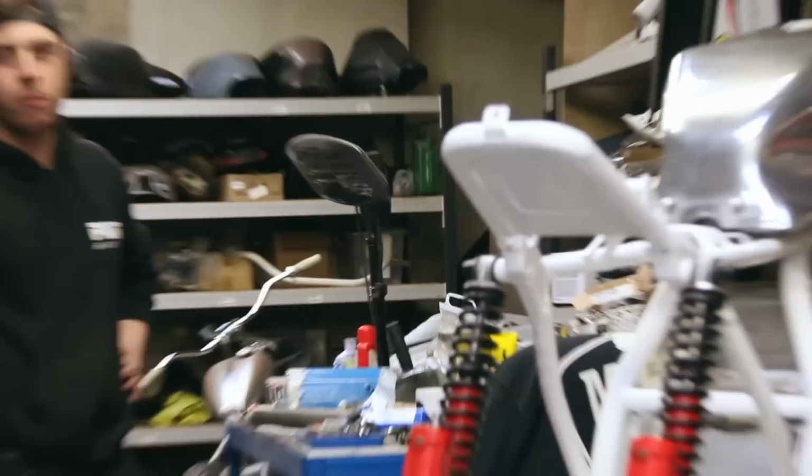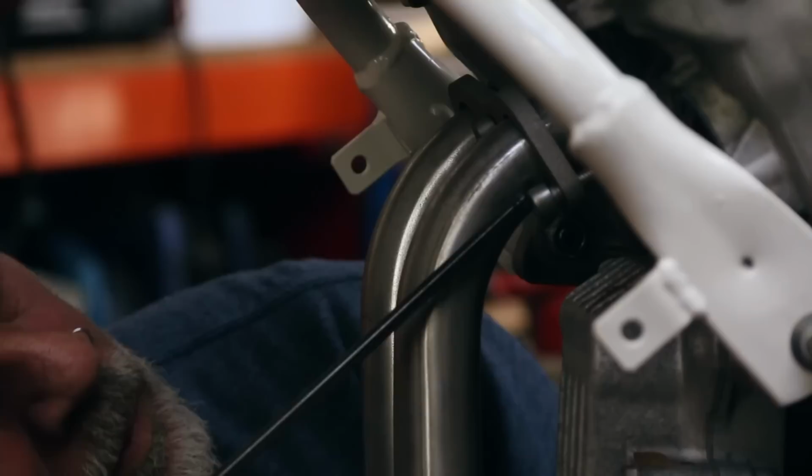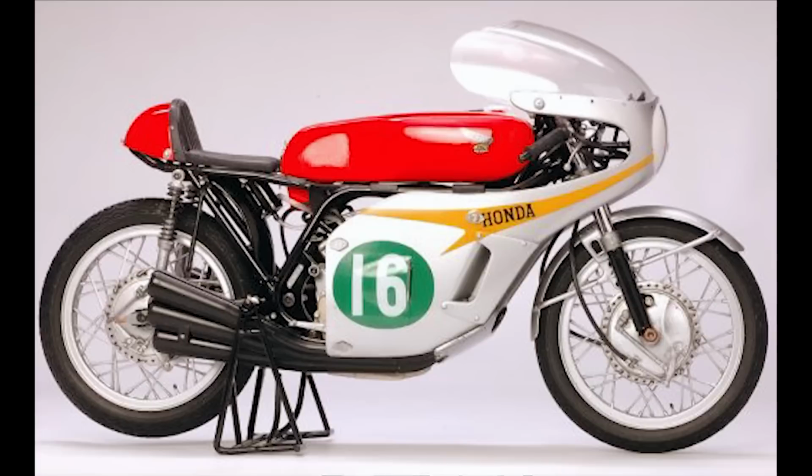This Honda CB750-CBR600 Hornet... Let's just call it the Honda TT Racer, as the whole style and inspiration of this bike comes from the Honda and Yamaha TT Racers and Grand Prix bikes from back in the day.